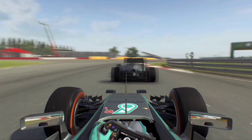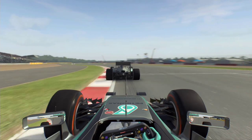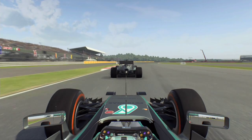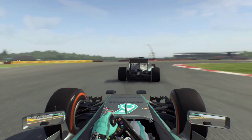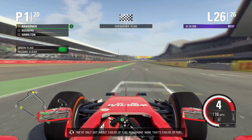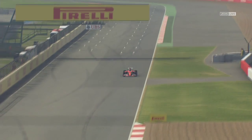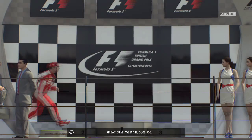Who's on Abbey curve? Now it is race time on for these guys. I think this is the last lap, as we're about to see me crossing the line for the win. Exactly what I said, we have won this race from pole. We have dominated the race.